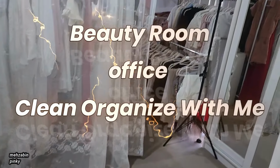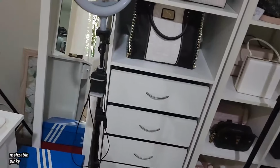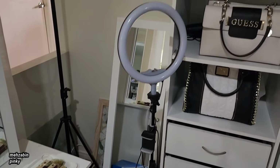So today I'm going to clean, organize and set up this room. This is my beauty room / office. I'm going to set it according to the fall season. So excited for this fall season.